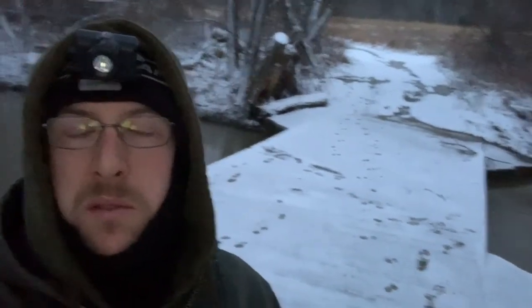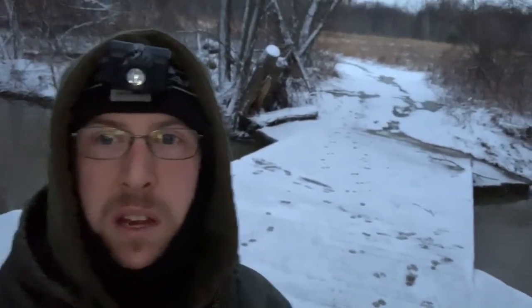Well, this is day 2 of our infamous power outage. As you can see behind me, the creek, I don't know if I showed this yesterday, but this was over the bridge. We had all that rain, and just got the dog out here. We went to make sure there wasn't any log jam or anything out there.